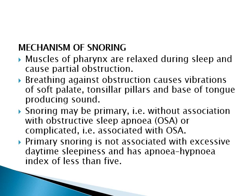Why do we snore? Muscles of the pharynx are relaxed during sleep, so there is partial obstruction. So if the patient already has a narrow airway, any relaxation will cause snoring. Breathing against obstruction causes vibration of the soft palate, tonsillar pillars, lateral wall of the pharynx, and even the tongue, even the epiglottis. Snoring may be primary snoring, which is only vibrations, or may be associated with apneas or hypopneas.